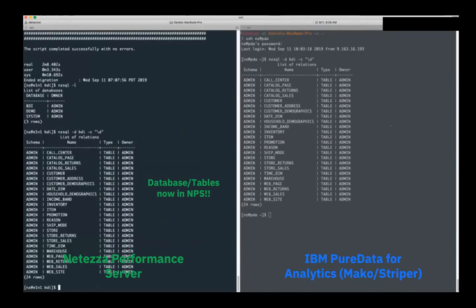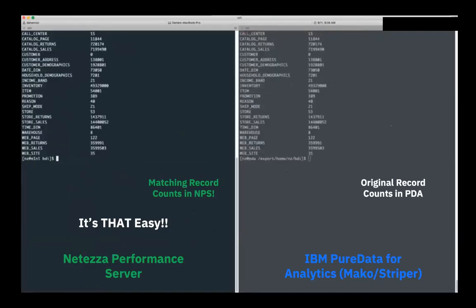So we're going to check the counts of the table. When we run a check on the counts of the table, you can see that they're all identical. Everything has moved over with not a problem. Matching record counts and NPS. To put it simply, it is that easy, just as you remembered with your existing Netezza appliances.